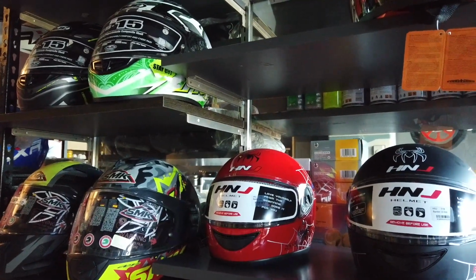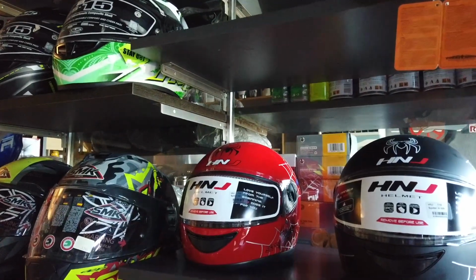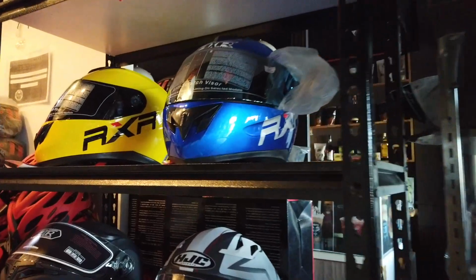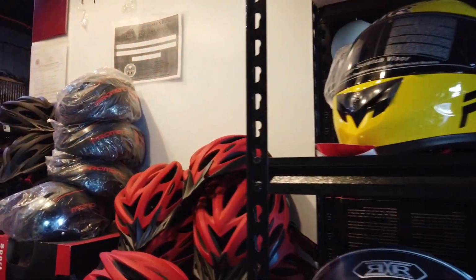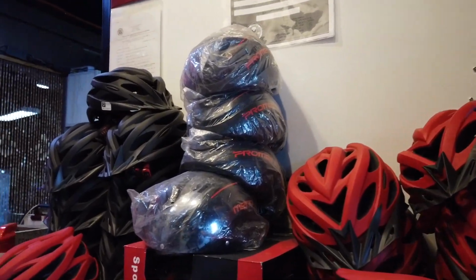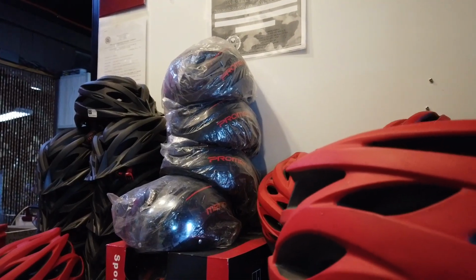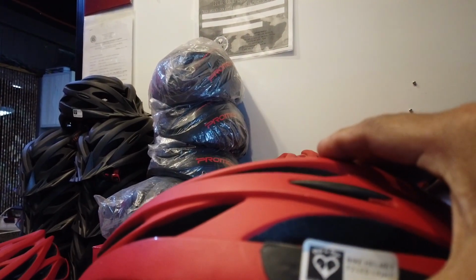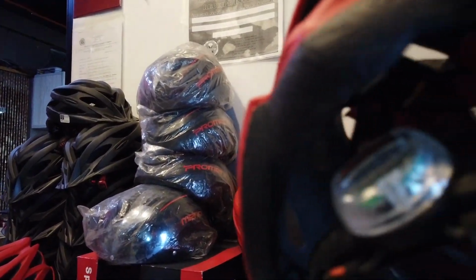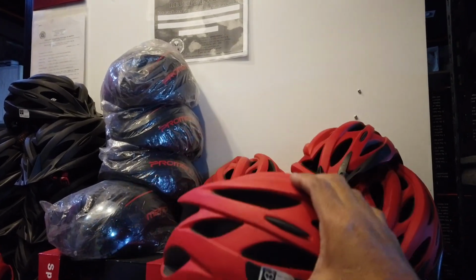They are carrying some of the brands that I think some of you are really familiar with, like HJC, SMK, and some from Ahua Technology, the Promed helmet for bicycle. This one, a bike helmet with an LED light on the back, is 1,200 pesos.